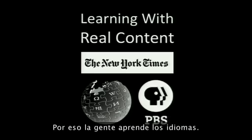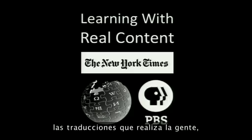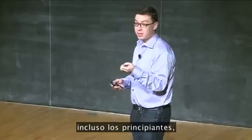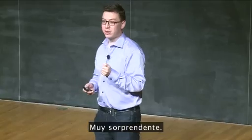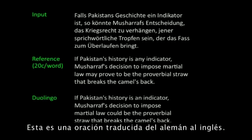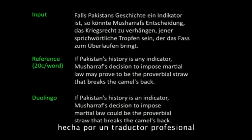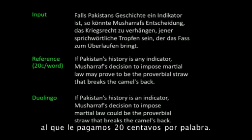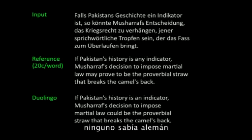The other thing, so people really do learn a language, but perhaps more surprisingly, the translations that we get from people using the site, even though they're just beginners, are as accurate as those of professional language translators, which is very surprising. Let me show you one example. This is a sentence that was translated from German into English. The top is the German. The middle is an English translation that was done by a professional language translator who we paid 20 cents a word for this translation. And the bottom is a translation by users of Duolingo, none of whom knew any German before they started using the site. If you can see, it's pretty much perfect.